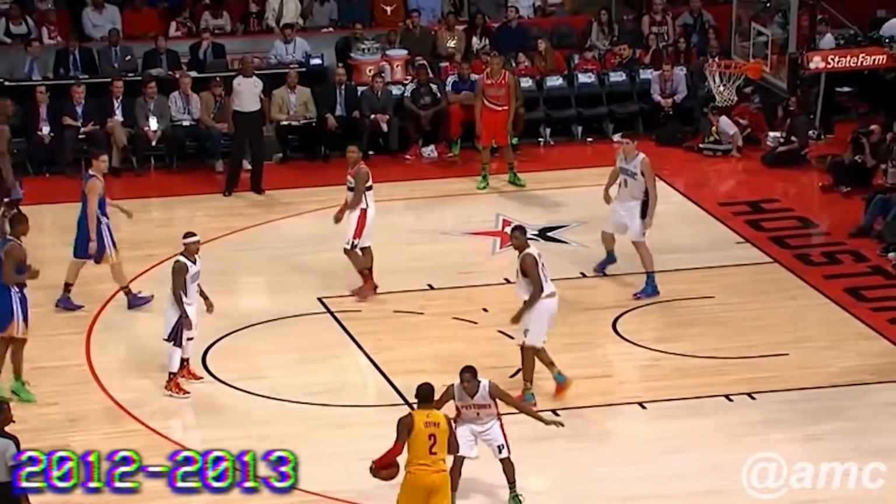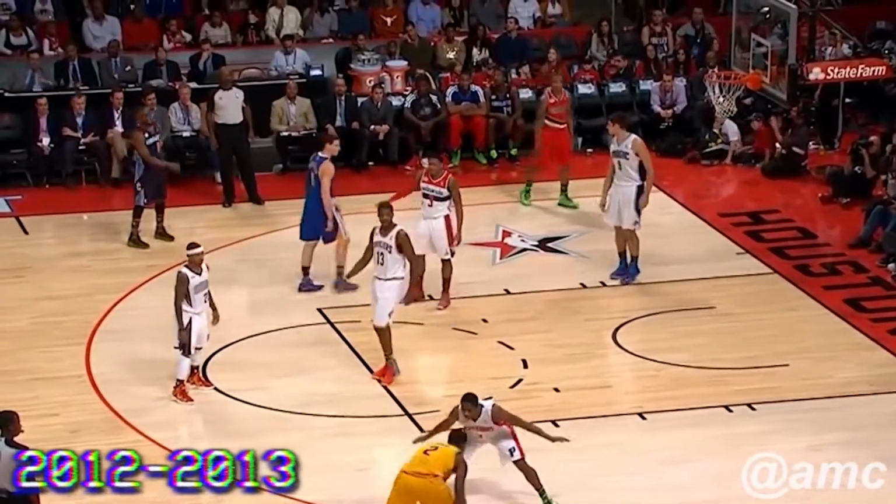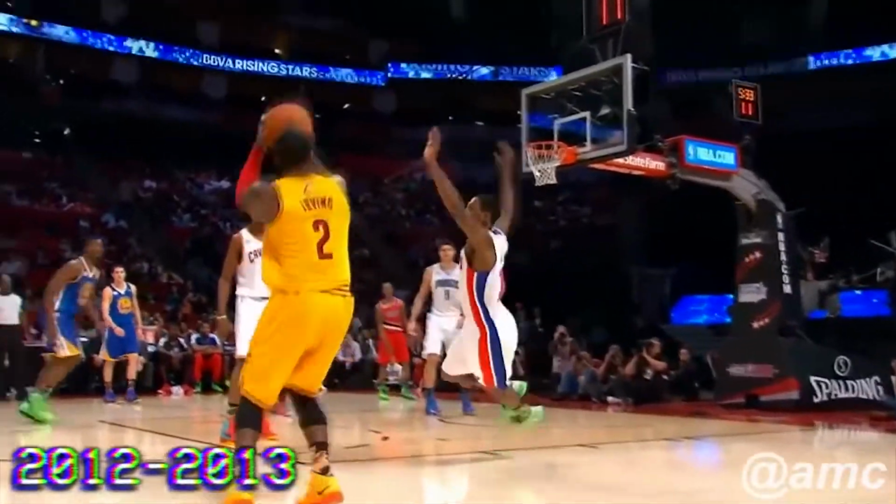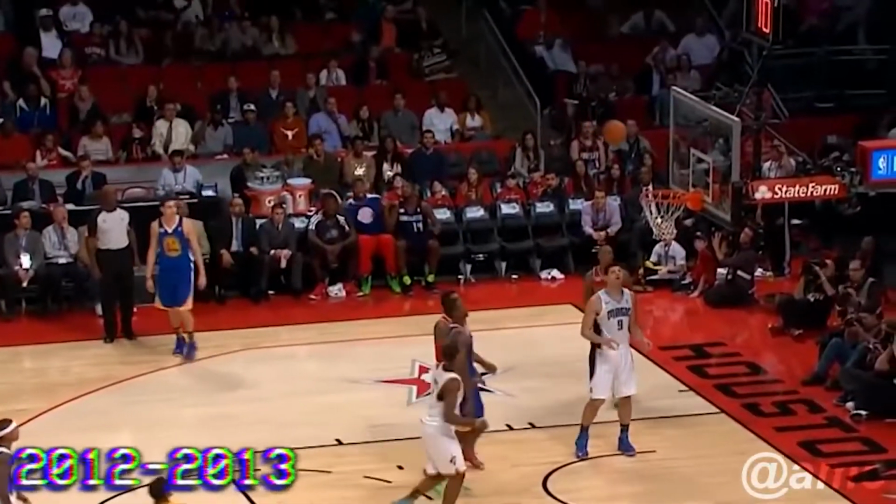In this case, he was going up against Brandon Knight. Once again, it starts off infinitely simple. He's just dribbling the ball and trying to see what Knight would do. But then, he makes a series of jukes and moves and breaks him so badly that Knight honestly falls to the ground as Kyrie makes a beautiful shot.